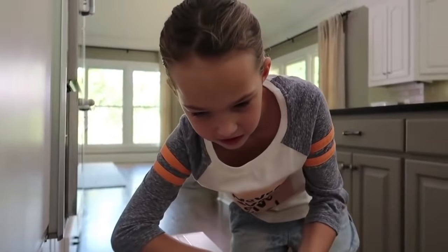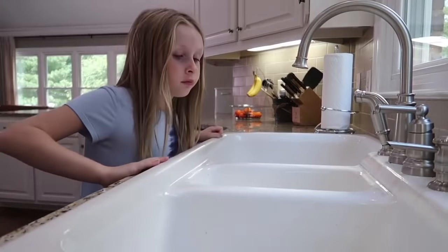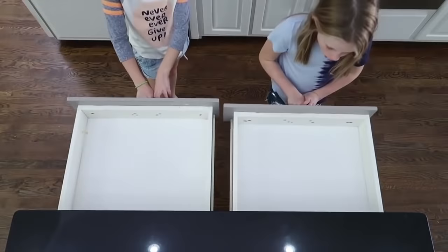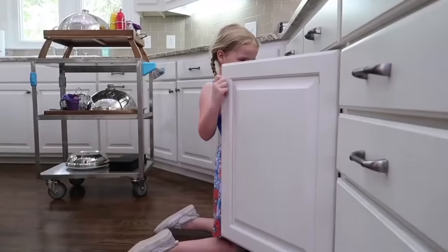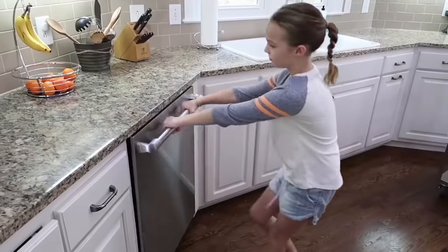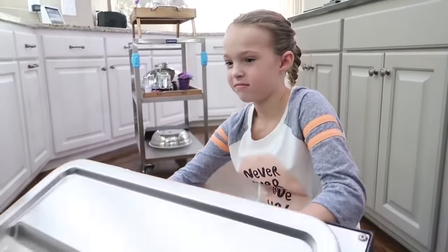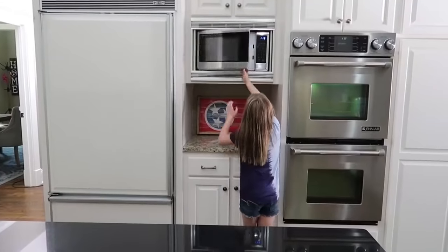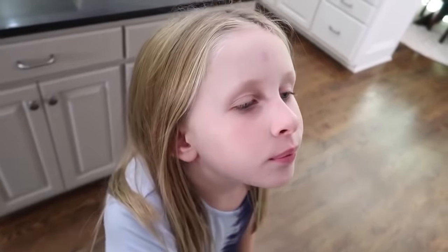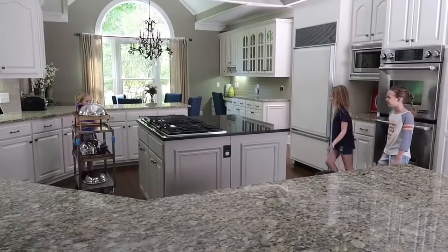Nothing in the freezer. Not in the sink either. No clues under the table. Nope. Nothing here. Only dirty dishes. Yuck! Microwave looks empty to me. Has anybody checked the room service cart yet? Nope, a great idea!